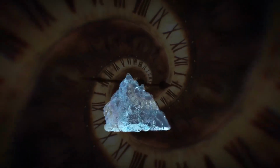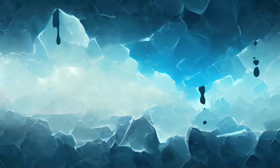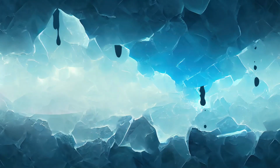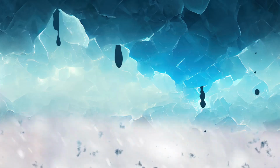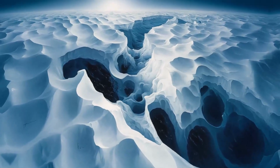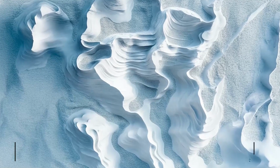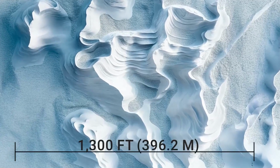This actually tells the story of ice shelves and the ocean around it. Warm water sneaks in under the ice and melts it from below. Sometimes it smooths the ice out, but other times it carves out these weird, uneven shapes that look like patterns and drawings. And some of these shapes are huge, over 1,300 feet long.